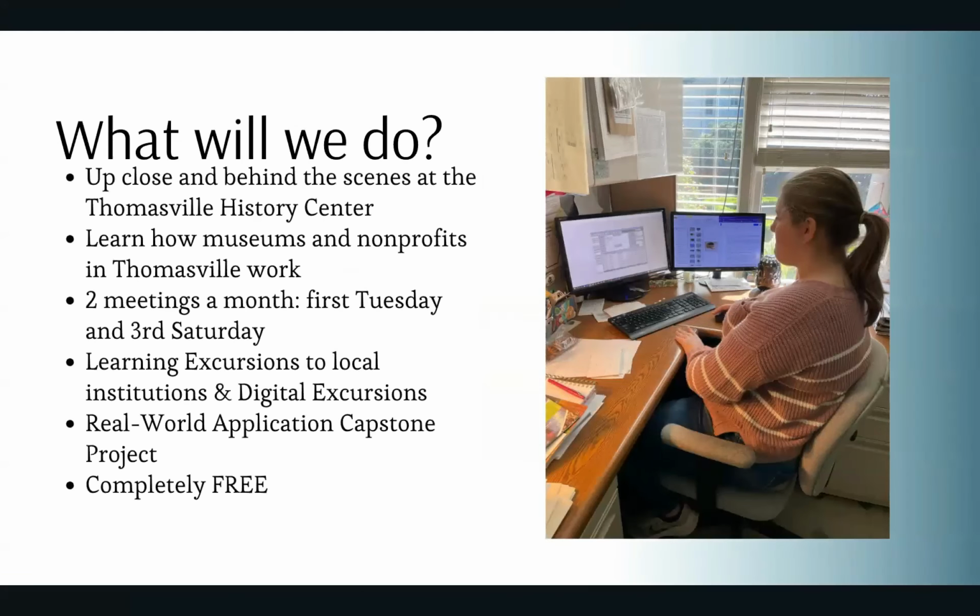So what are we going to do? They're going to get a really up close and behind the scenes look at the History Center and how it operates. They're going to learn how museums and nonprofits in Thomasville work, and then just in general. We do have 2 meetings scheduled per month, and they're generally the first Tuesday and the 3rd Saturday of the month.